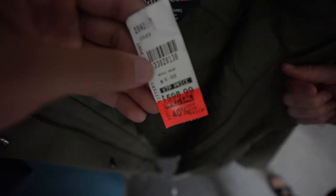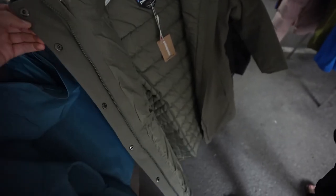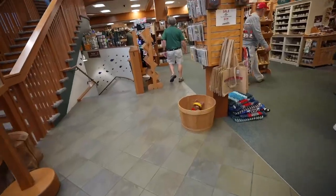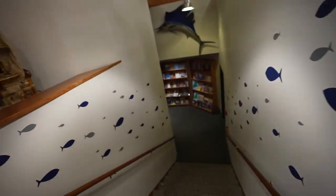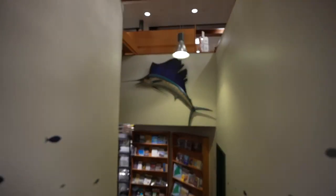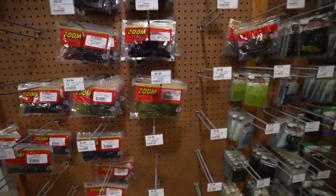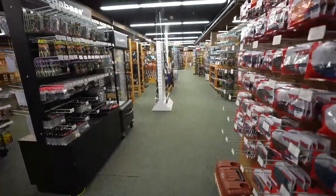Someone tell me how this jacket is $598. It's like a $600 jacket, dude. All right. So it is pretty crowded in here. Oh yeah. Should we go first? Follow the fish. Oh, big sailfish. Holy jeez. That's a lot of stuff, dude. Oh my God, it keeps going.